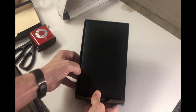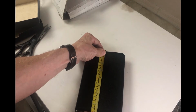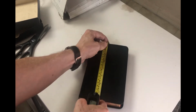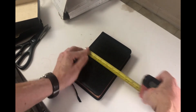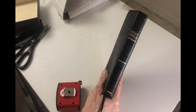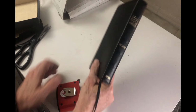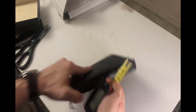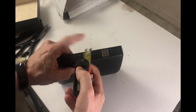And there we have it. Let's see. Take it out of the box. And let's measure it. Sometimes we do forget that. It is about 7 3/4 inches high, 5.5 inches wide. And by the way, there is the spine. Holy Bible Concordance, red letter, Oxford. It's 1 inch in the width of the spine.